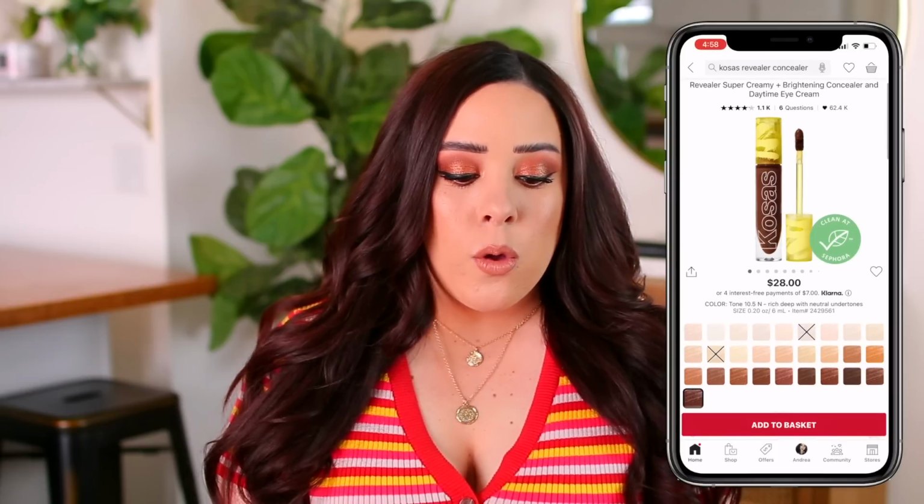I think the brand as a whole is just a brand that has piqued my curiosity. I haven't tried any of their products, so I am interested in trying quite a few of them, and the concealer just looks really pretty. So I think I might end up picking that one up.